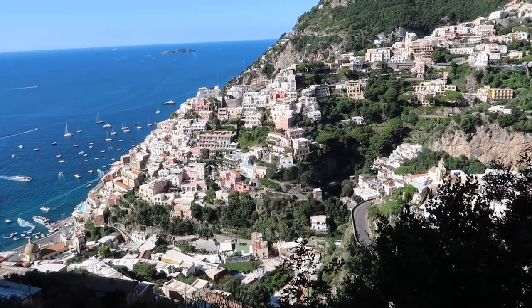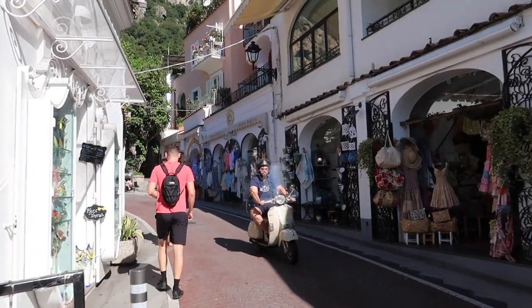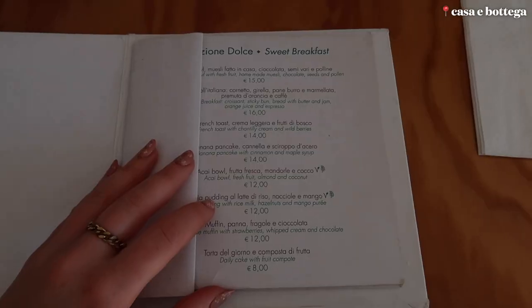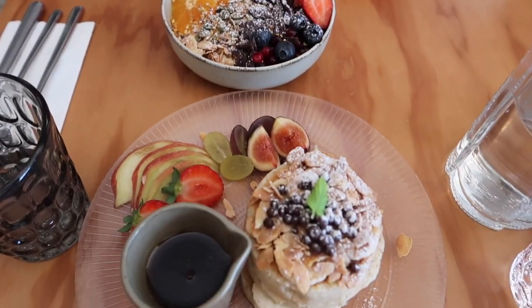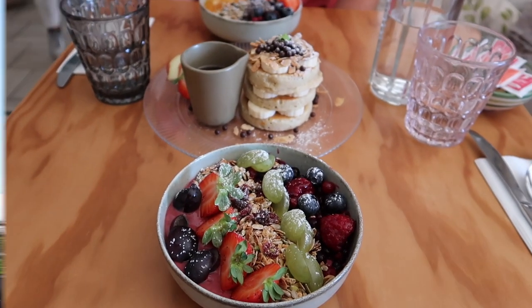Nice views from the walk down. Got a yogurt bowl, pancakes, and an acai bowl.